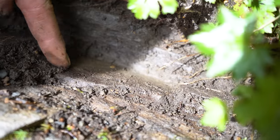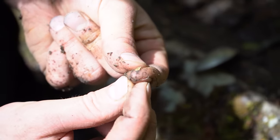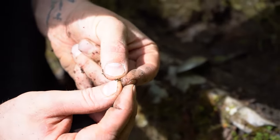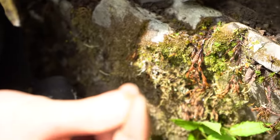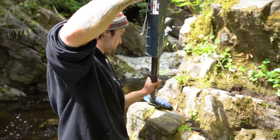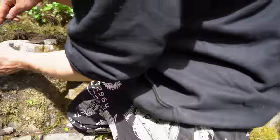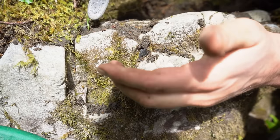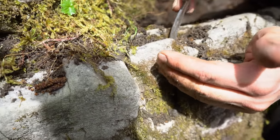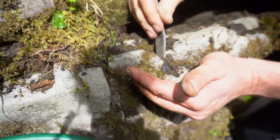Maybe if I can grab it. Yeah, a little flat piece. Right there. That's a good sign, because this means that there could be gold nearby. Not 100%, but this could mean there's gold nearby. People would usually ignore these tiny little cracks like this, but I've actually had a lot of luck only looking in tiny cracks. That sounded so bad.